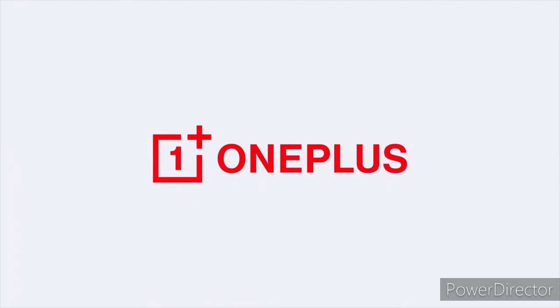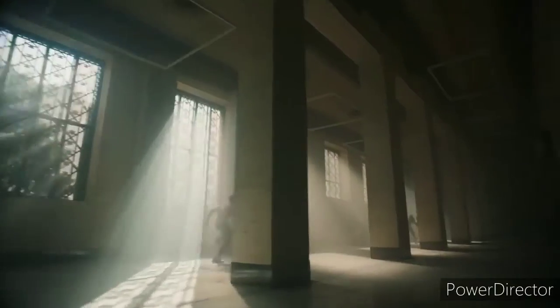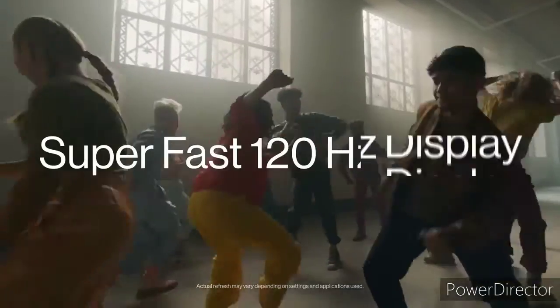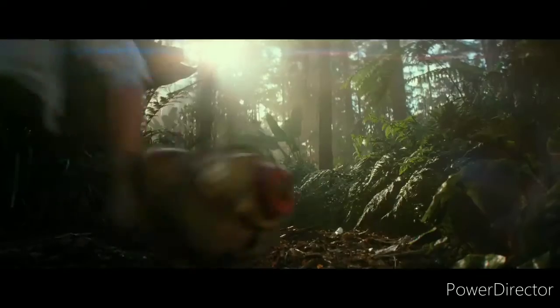Specifications: OnePlus 8 Pro. Processor: Qualcomm Snapdragon 865. RAM: 8GB. Camera: 48MP plus 48MP plus 8MP plus 5MP rear, 16MP front. Display: 6.78 inches. Battery: 4510 mAh.